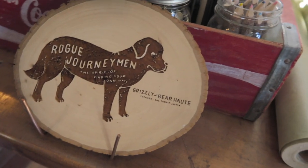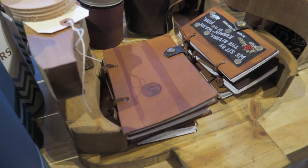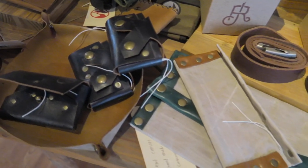And you see Grizzly Bear Hot. Imagine, I'm a little clumsy, like a grizzly bear. Everything has a little bit of an edge, like it really might have been done in the 1800s. It's not refined by design. Rogue Journeyman, Grizzly Bear Hot kind of sums that up.